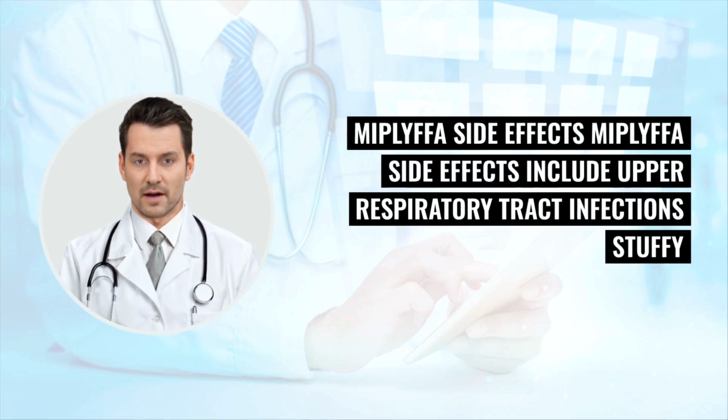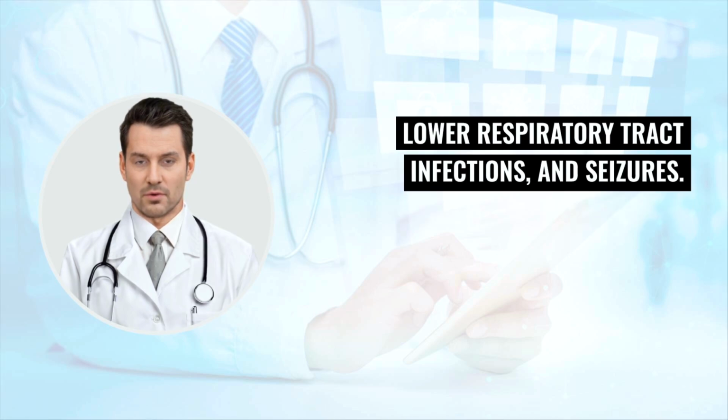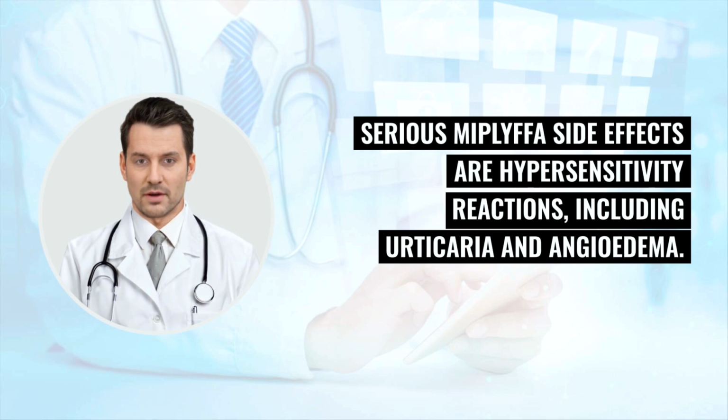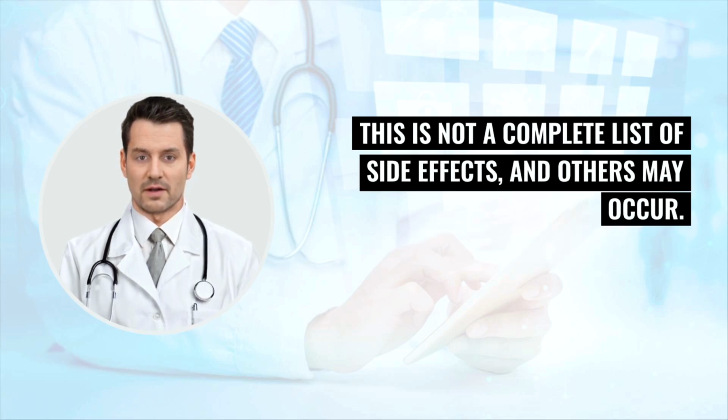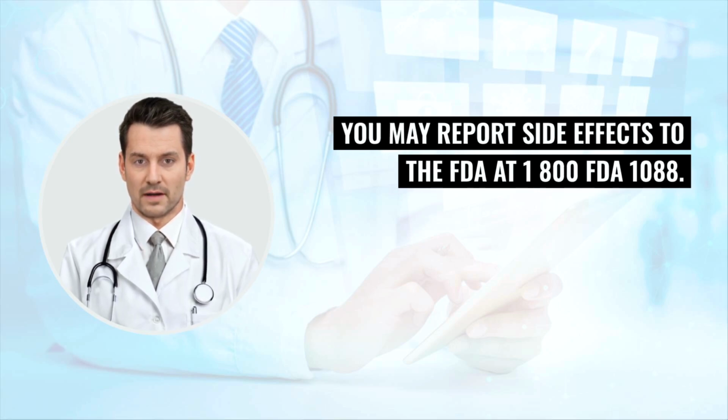Miplyffa side effects include upper respiratory tract infections, stuffy nose, sneezing, sore throat, diarrhea, weight loss, tremors, hives, headache, lower respiratory tract infections, and seizures. These side effects occurred in 8% or more of patients in clinical trial 1. Serious Miplyffa side effects are hypersensitivity reactions, including urticaria and angioedema. This is not a complete list of side effects, and others may occur. Call your doctor for medical advice about side effects. You may report side effects to the FDA at 1-800-FDA-1088.